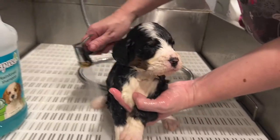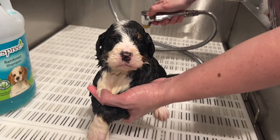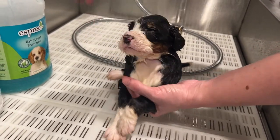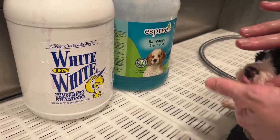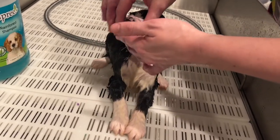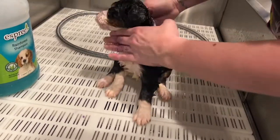Black Boy getting his bath. His white and their faces are a little stained. We use this white on white shampoo from Chris Christensen. It's on our website under the shop tab. We try to get it on the white parts first and let that soak in while we're washing the rest of them.